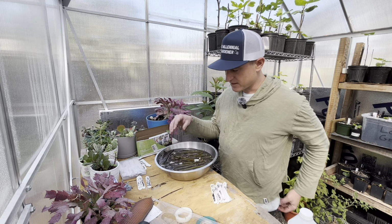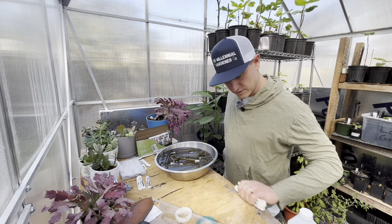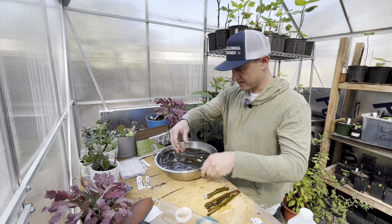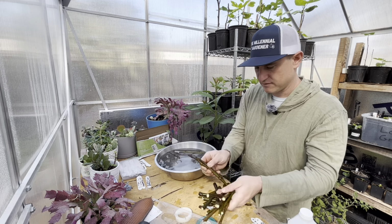I let these soak, and now I'm gonna let them dry off a little bit. I'm using my labels. I'll do a quick count. 1, 2, 3, 4, 5, 6, 10, 12. Right.